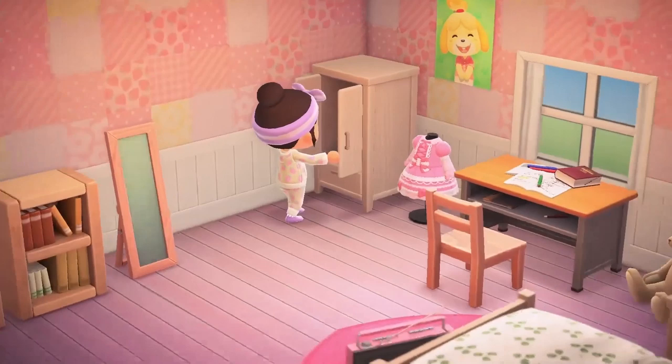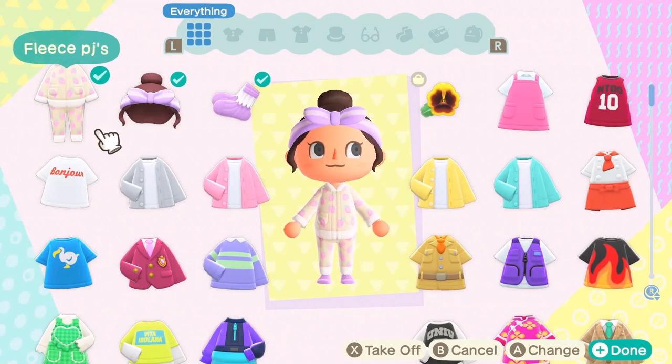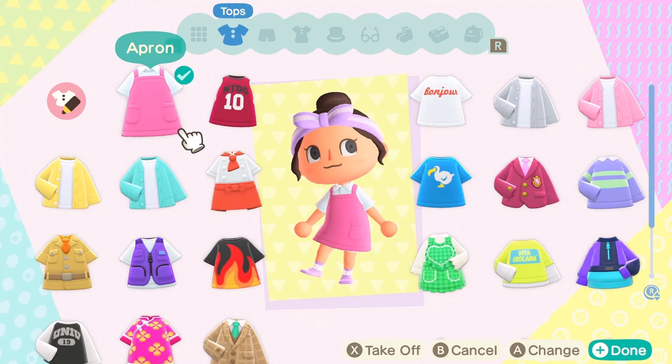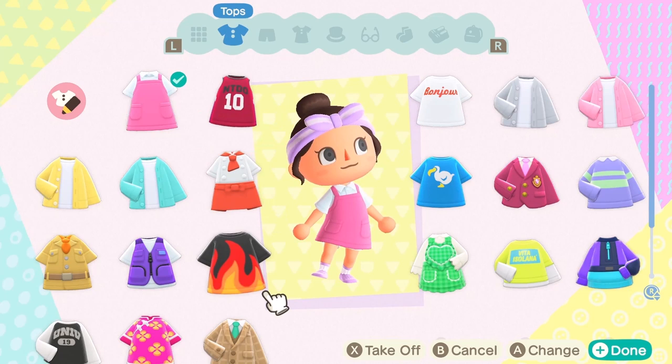Let's see, what do I have here? There's a lot of different options here. I really like these cardigans. They're really cute colors and they look super comfortable. And this apron is adorable, and you can actually layer the aprons with bottoms, so you can have a lot of cool little effects. I also really like this sweater. This might be cute. Let's go with this.